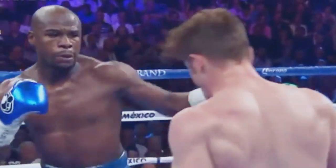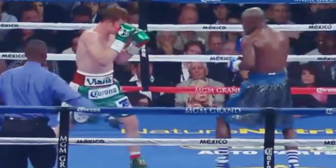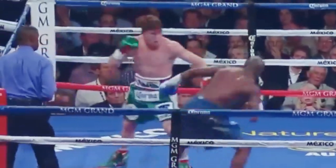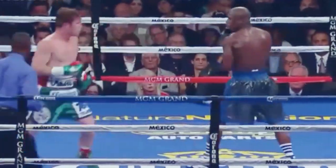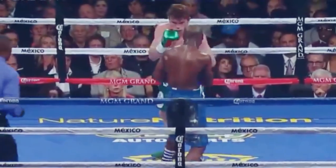Mayweather landing counterpunches on the inside. He's going to have to be desperate. One, two combination there by Mayweather. Seconds left in the third. There's a nice counter left hand by Mayweather. Canelo just misses with the right uppercut. Straight right hand. Canelo goes to the body. Nice right hand. And there's a stiff right hand.